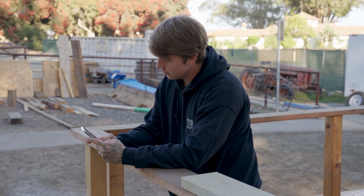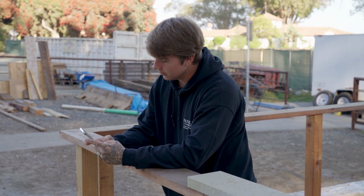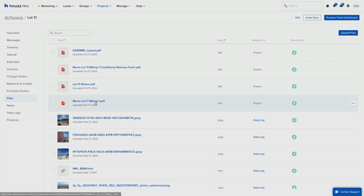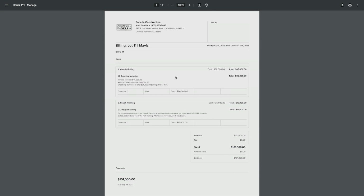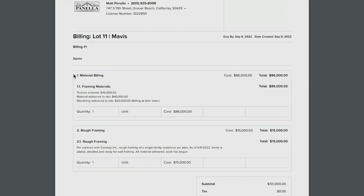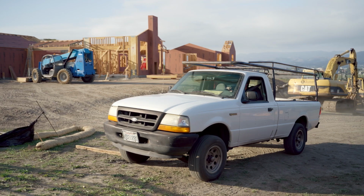I was able to go on my phone, look through the attachments on this project, and find this here. I was able to lay out everything right from my phone. Along with the truss layout, the plans, and everything else, all of my billing is also here. This helps me keep track of everything that's been sent out. Having everything saved in Houzz Pro and looking like this, professionally formatted and clean, makes life a breeze.